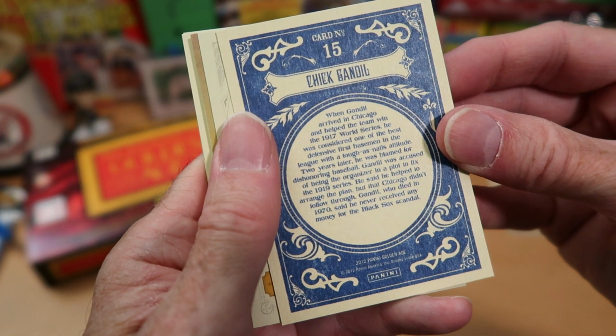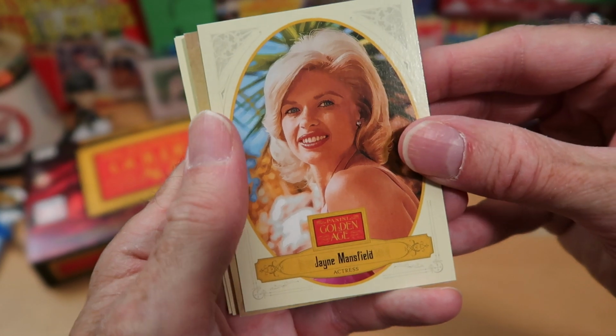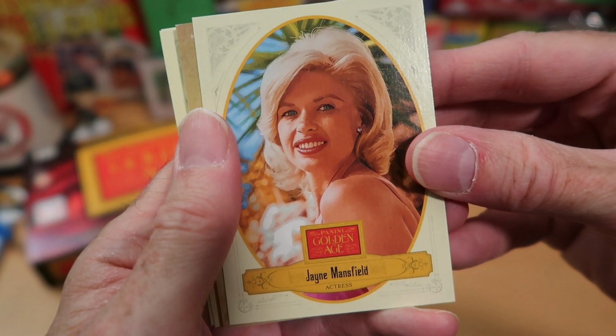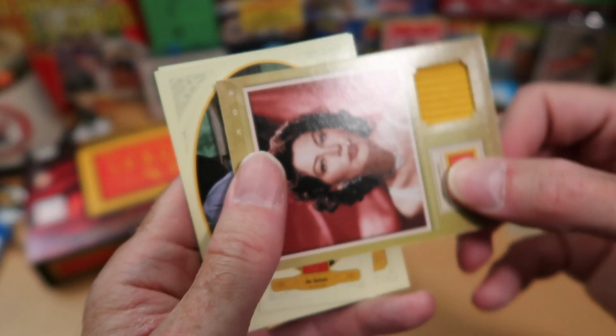Yes, I don't know. Yeah, he was part of the 1919 World Series Black Sox scandal. There we got the full color, full size version of the Jane Mansfield card. That's pretty awesome. Put that in the Wolf Lair as well. And we get our mem card.